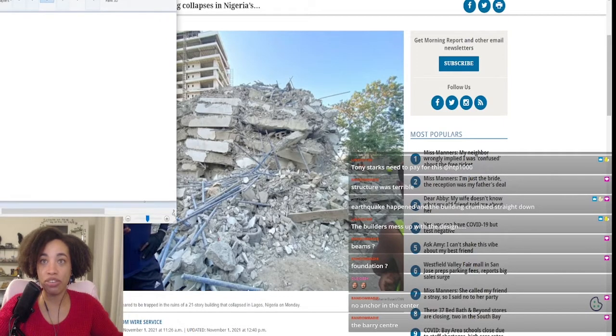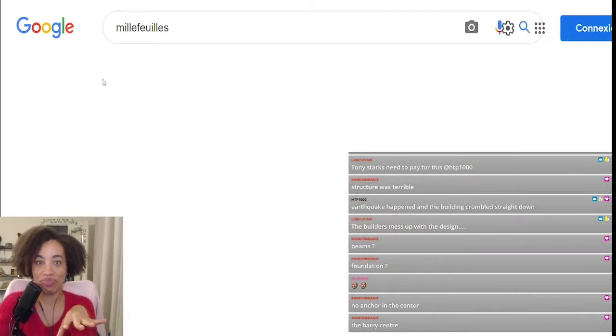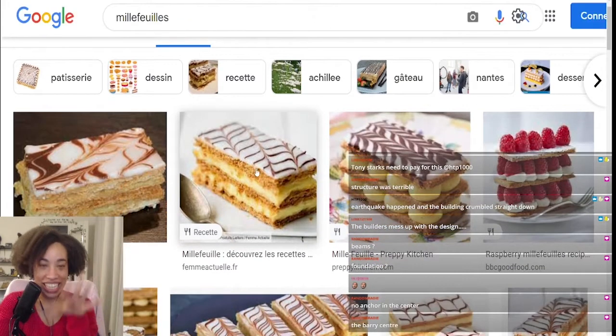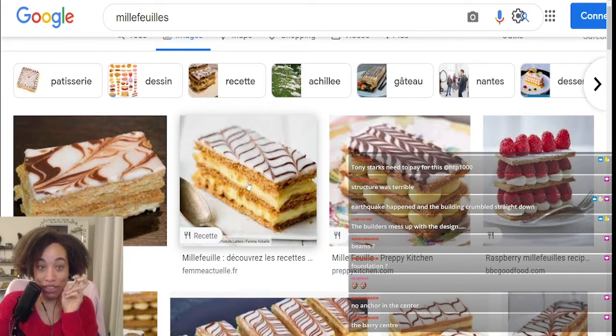It's like the effet millefeuille. Oh, I should show you something. This is a millefeuille. Okay, it's a cake. French people, listen, they know. It tastes very good. But this is what we call the millefeuille effect.